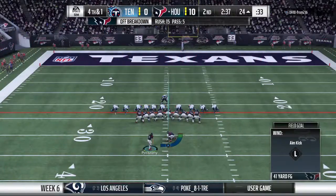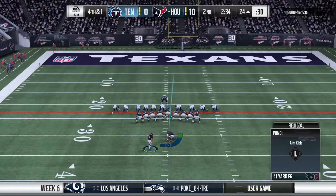And for the 2nd time tonight, this field goal unit comes out here. He connected on his first, this from 41.